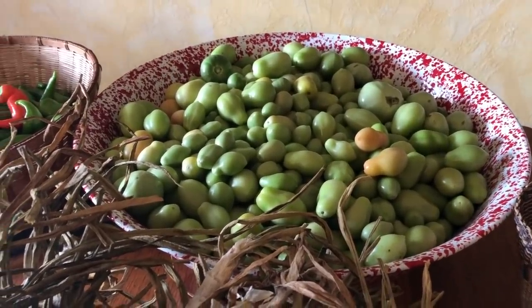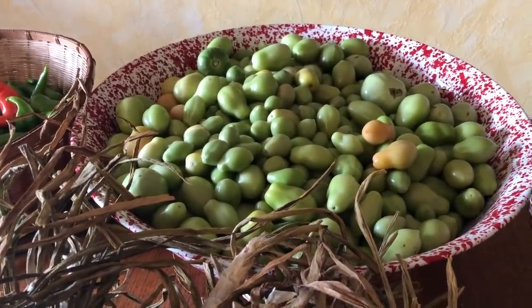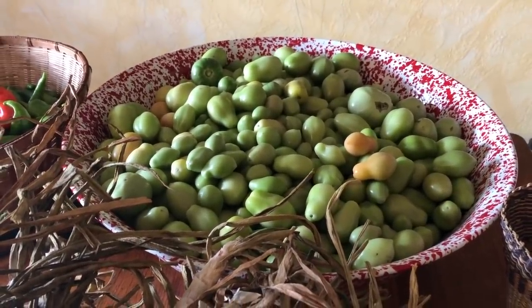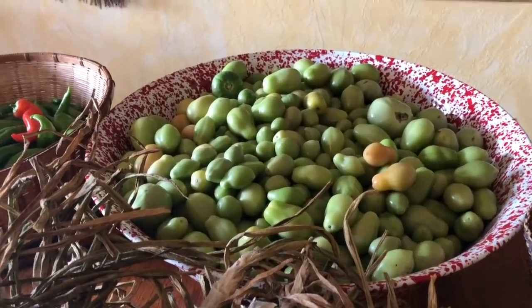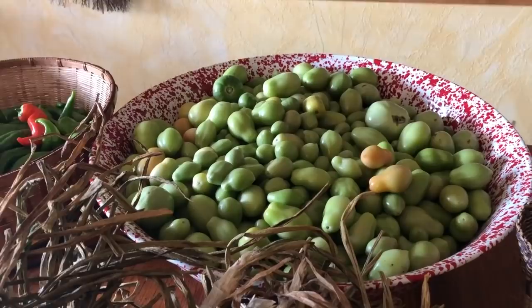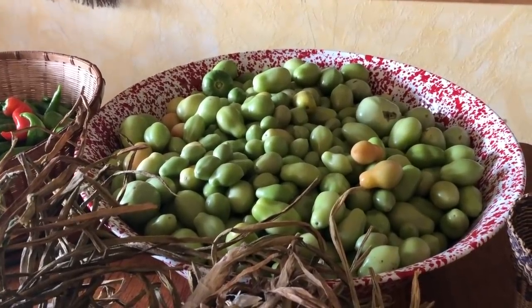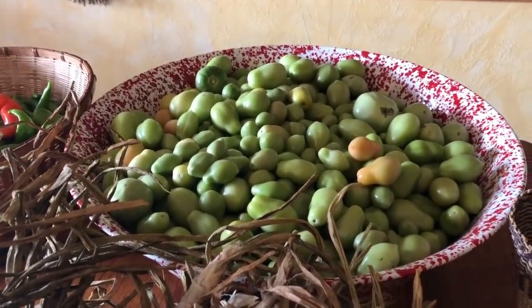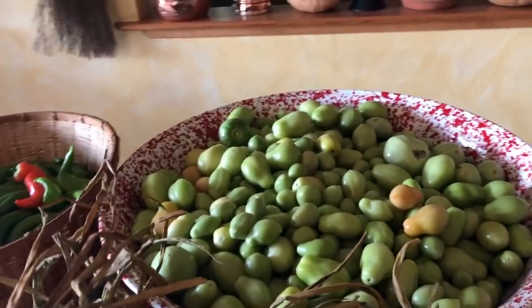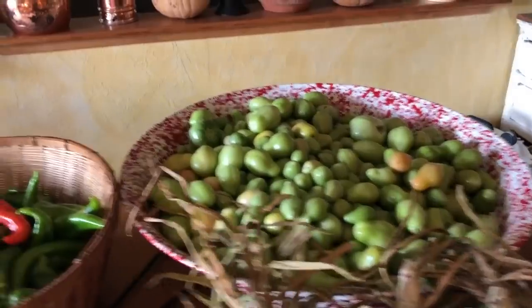This is set aside for making green tomato salsa. And yes, I will be doing that tomorrow. I'm going to be canning a whole lot of it. There's actually more green tomatoes here. I'll show you in just a minute. And we're excited about that. That actually makes a really good salsa verde. Of course, we love it with tomatillos, but it works really well with the green tomatoes too.